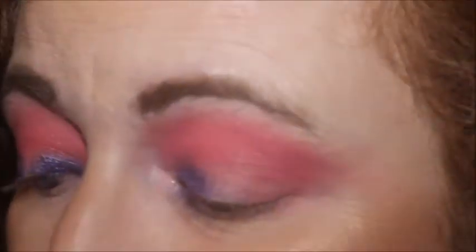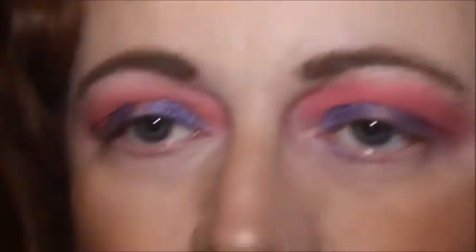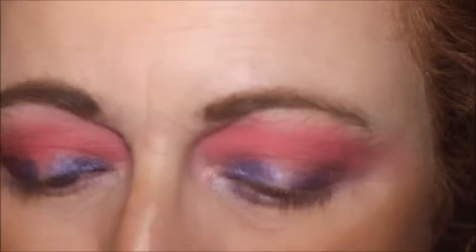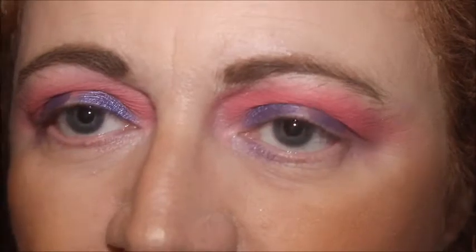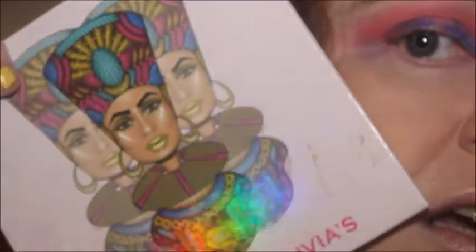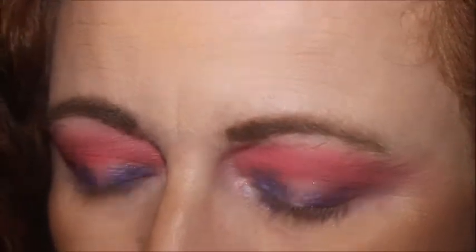Right, so I'm going to do the other eye now. Now with these shimmers, I don't think I'll have to, but I might have to spritz them just to make them a little bit more pigmented. I need a wipe. Right, so we've got some pretty good turquoises in that Vile eyeshadow palette, but that's not good enough for me. I have to use this one. So it's a Zulu, and it's this one I'm going to be using.